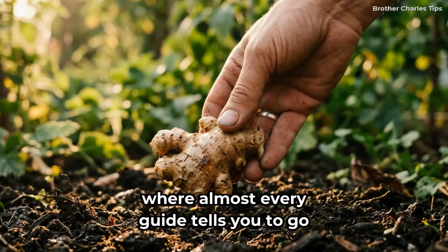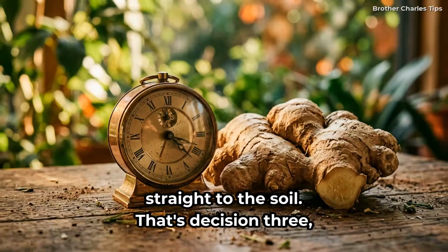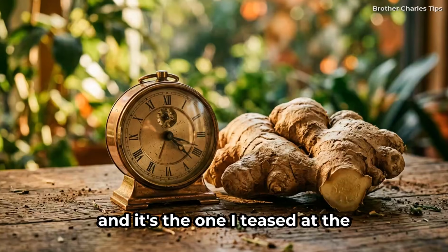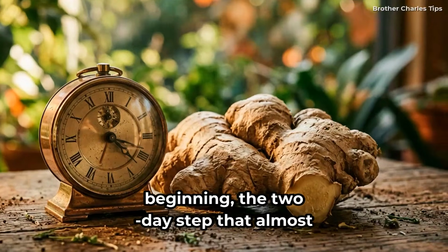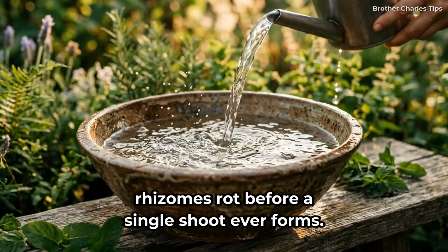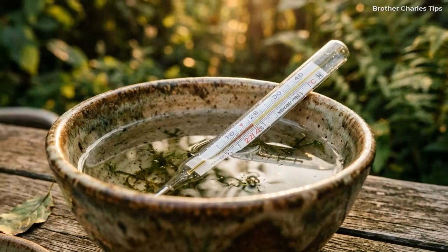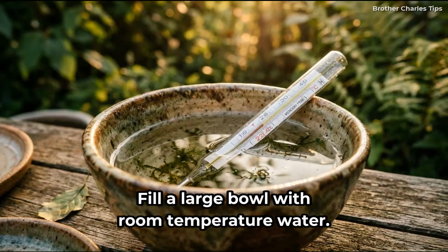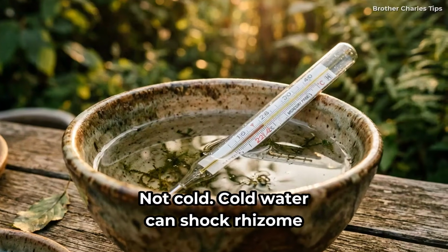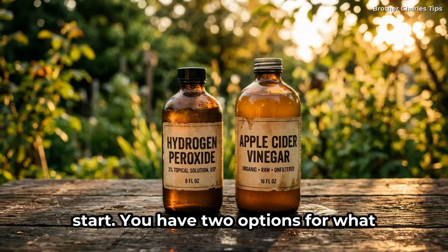Now here is where almost every guide tells you to go straight to the soil. That's decision 3, and it's the one I teased at the beginning. The 2-day step that almost nobody does. And it's the reason most rhizomes rot before a single shoot ever forms. Fill a large bowl with room temperature water. Not cold. Cold water can shock rhizome tissue and slow everything you're trying to start.